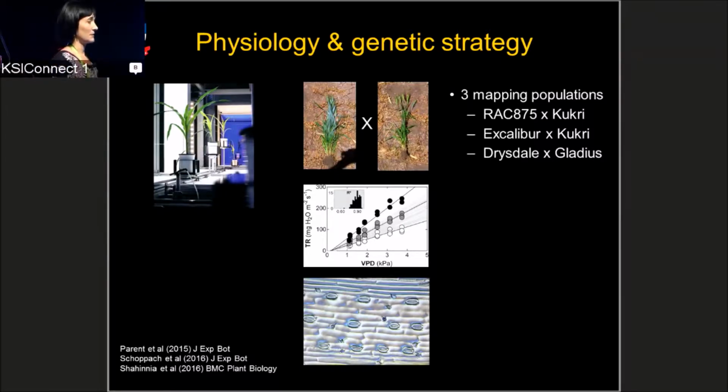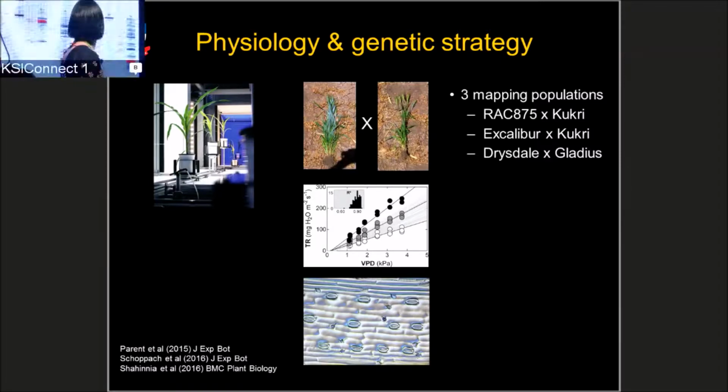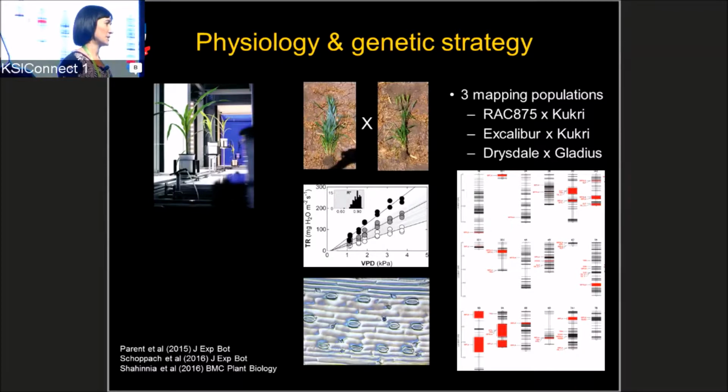We also worked with our colleagues at the University of Louvain in Belgium, Rémi Chopac and Walid Zadok, who used the RAC875 Kukri population to identify QTL that control transpiration rate and night transpiration. And same, using our new high density genetic maps, we could also look at the colocation of QTL with yield. Another study we have done is measuring stomata traits, stomata size and stomata density, and it's also work that has been done on RAC875 Kukri. And with the new technology we have now for genomics, where we can easily generate high density genetic maps, that gives a little bit more accuracy and also a better resolution, if the populations are large enough, to compare QTL location.